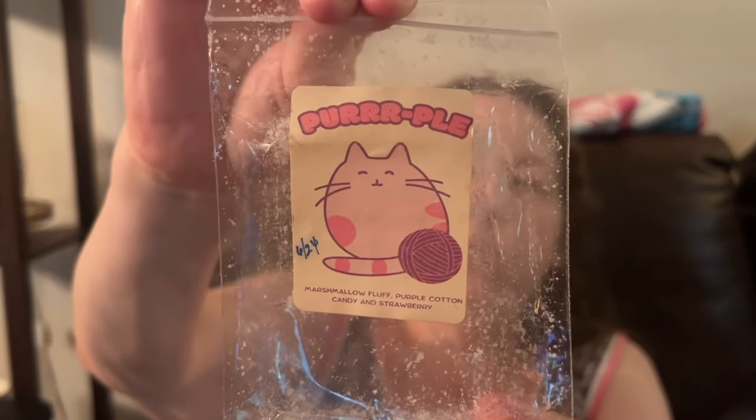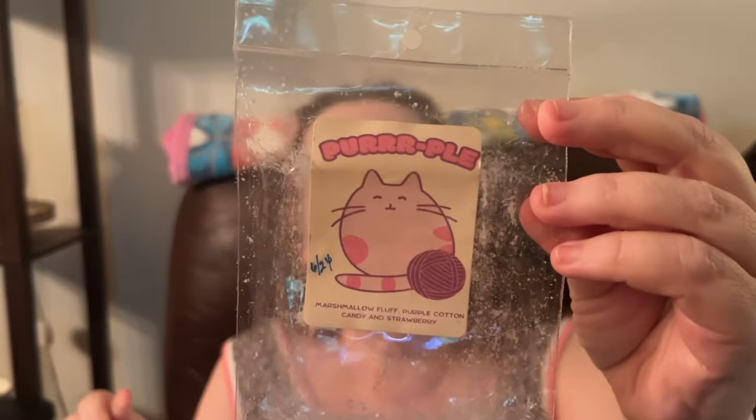Purple from Super Tarts. This is Marshmallow Fluff, Purple Cotton Candy, and Strawberry. This did its thing. It lasted all day long in a small bedroom. But I think this purple cotton candy is grape, because I kind of get a grape vibe from it. And I am not a lover of grapes, so I probably wouldn't pick that one up again. But for a lighter scent, like a cotton candy marshmallow scent, it did okay.